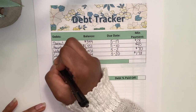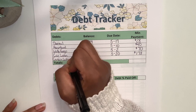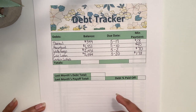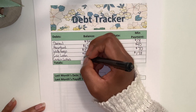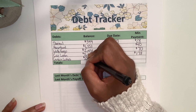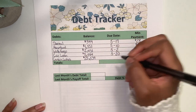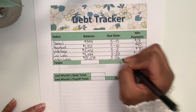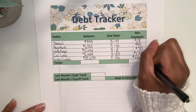Great Lakes. This is my final student loan. This is the one that is included in the zero interest, but I am trying to pay it off since I'm so fortunate to work and I'm trying to benefit from the zero interest. So this balance is $22,539. This is due on the 26th of every month, and it's a minimum of $263.